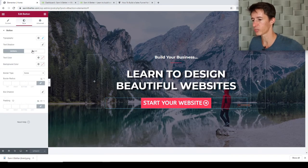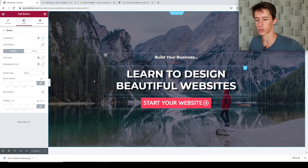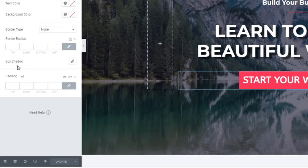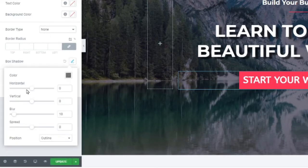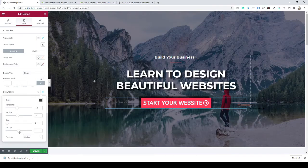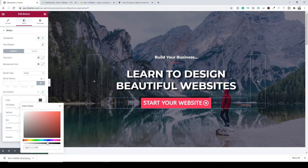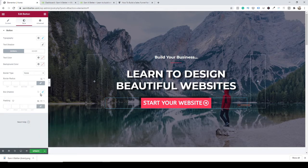Again, with the button we can do something similar to what we did with the letters here to make it pop out a little bit more. This would mean that we have to do a box shadow, and we'll put a shadow here, like yeah. So this looks more or less what I want. Maybe it's too dark, but again, I'm not going to go into much detail here.